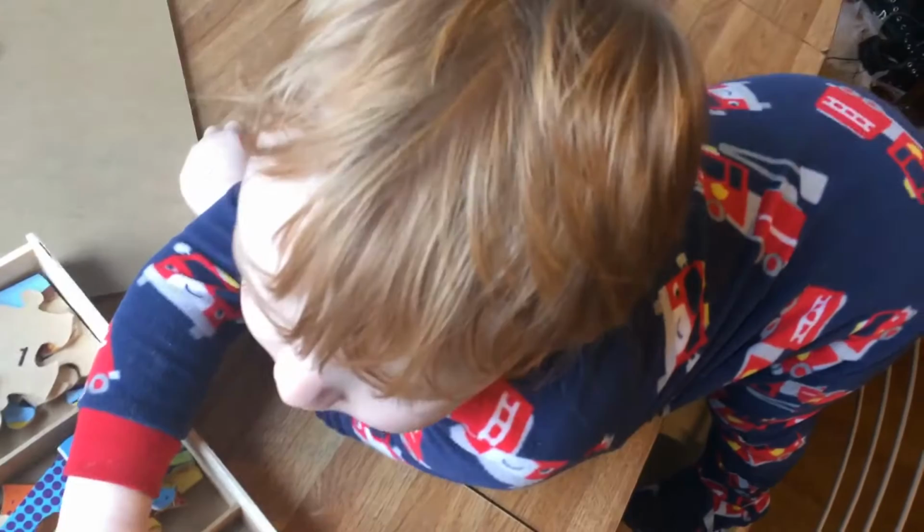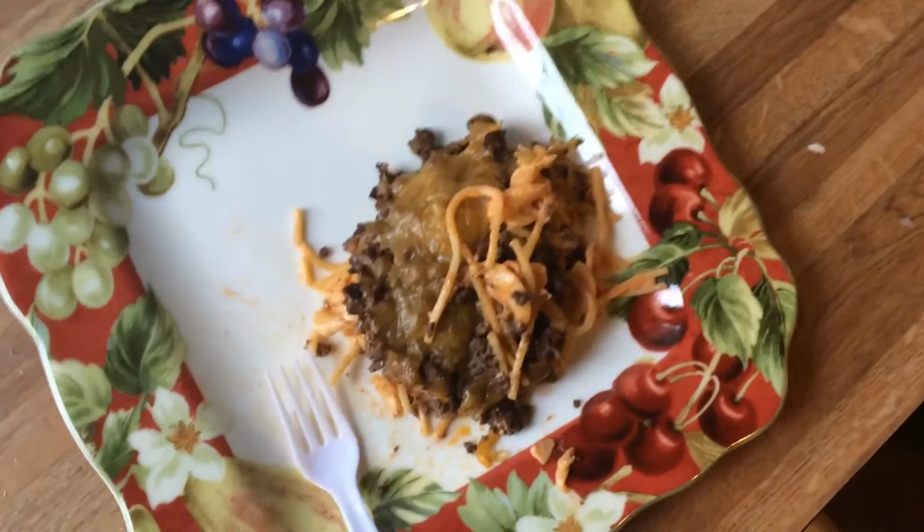Make me that one. Okay, guys, I know I'm showing you my lunch again, but Matt made this. It's spaghetti taco bake, and it is so amazing.